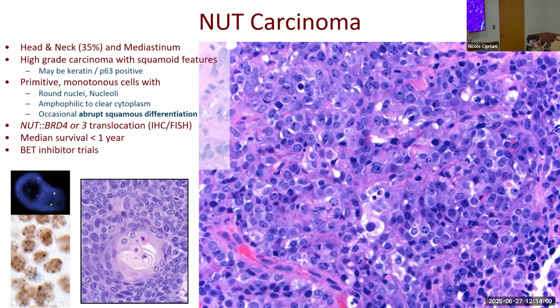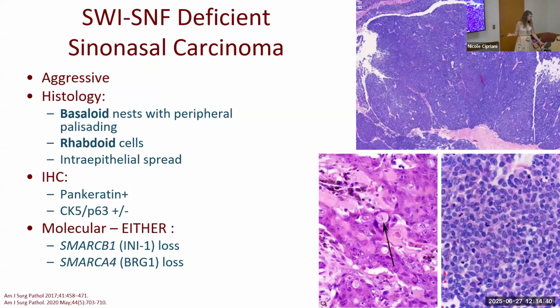Who knows what NUT stands for? Nuclear expression in testis, exactly. So NUT is expressed in testicular germ cells and in this speckled fashion in this carcinoma. That's pretty much it. So it's highly specific, really poor survival. These, as I said, these patients have the ability to enter into clinical trials for these BET or bromodomain inhibitors. They basically inhibit the BRD, and some patients end up having extra lifespan with these BET inhibitors.